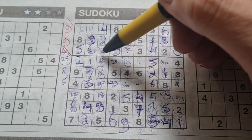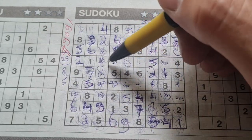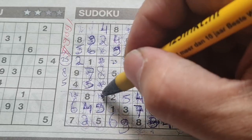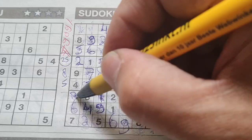Here, we have 3 and a 6. Yeah, the 3 and a 6. So this cannot be a 3 anymore. This box should be a 1 then. 1 and a 3. So that box should be a 3.